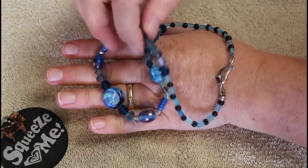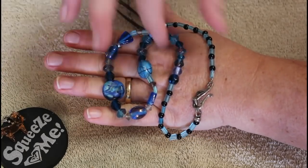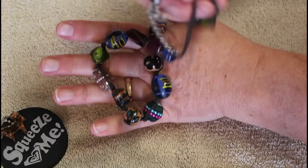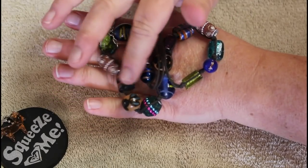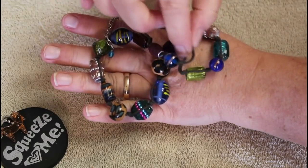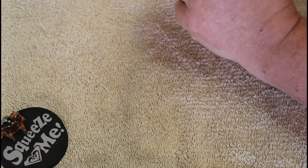And we ended up with some nice glass pieces. Look at the glass work. Love these beads. Same thing with this one. These have so much character. You've got the plain, a couple of dichroic, and then a couple of ceramic, and all the different colors. That's a really pretty piece.